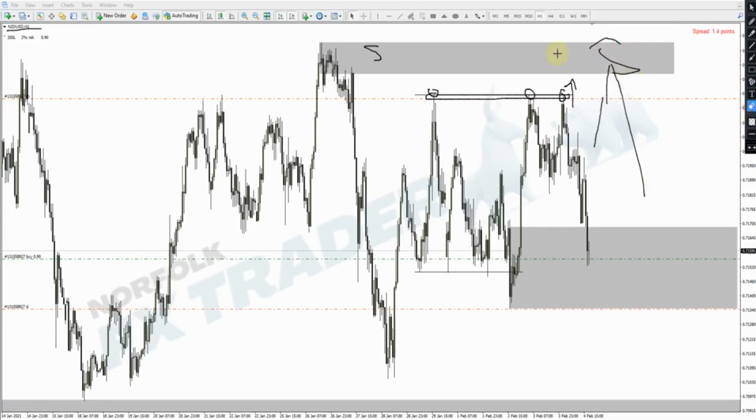But on this trade setup, I've gone for a bullish entry. Now long term, we are bullish. And what I saw on this area was, again, what did we have?